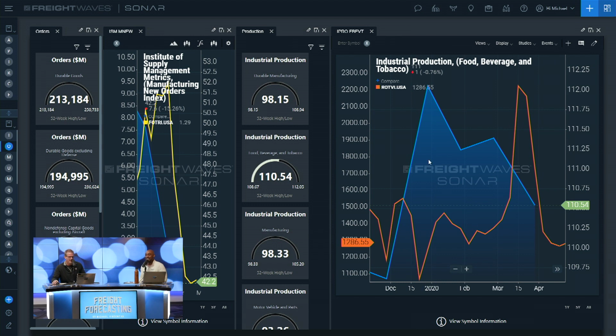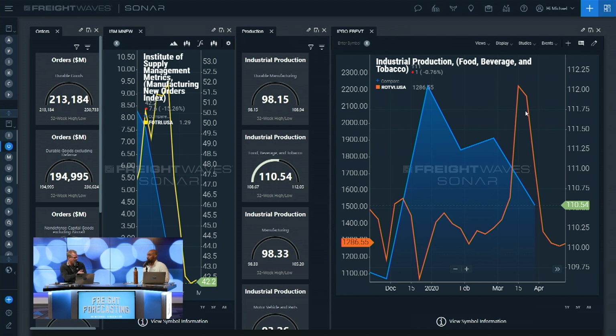We do this all the time. But so now we have iPro, and I've got food, beverage, and tobacco up here right now, and the reefer. Because you can tell what's going on either way. Looking at reefer volumes, you can tell what's going on in the food, beverage, and tobacco industry. And looking at the iPro, or industrial production indicators for food, beverage, and tobacco, you can tell what's going to happen for reefer. And you can see that very clearly here.